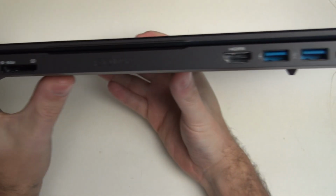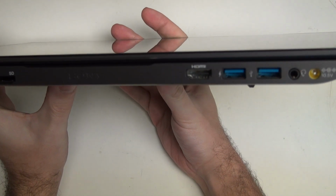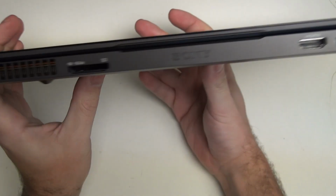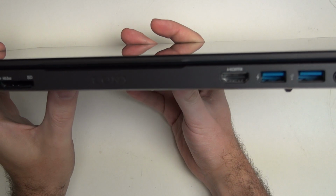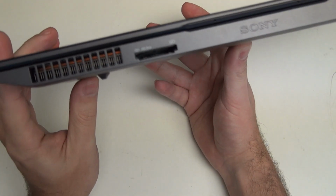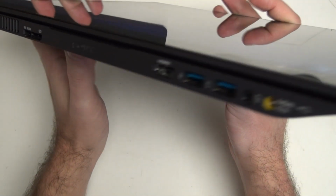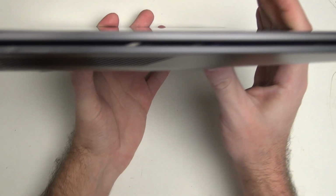Quality control, in my opinion, better with Sony. That's part of what you're paying for. Sony's not perfect by any means. And then in terms of the actual port arrays, a little bit better there too. You're getting 2 USB 3.0 ports, HDMI out, which is a standard size HDMI out, something you're not going to find on something like the Yoga 2 Pro. Full-size SD card slot. Doesn't really get too hot. And again, battery life, I have to stress over and over again.